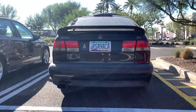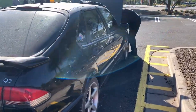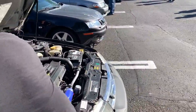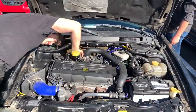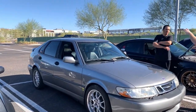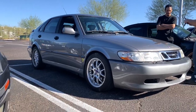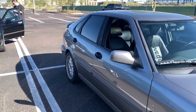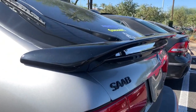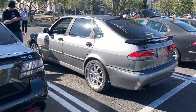And we've got a Viggen with a built motor. He's currently switching out his injectors because he's having a vacuum issue. So he's going back to the stock injectors. This car is pretty cool. We got a Viggen that came out all the way from Colorado. This is a really clean car. You can't go wrong with the BBSs on these. Super clean. And look, the interior. The black Viggen spoiler on there too. Black badges. Looks really, really subtle and aggressive.